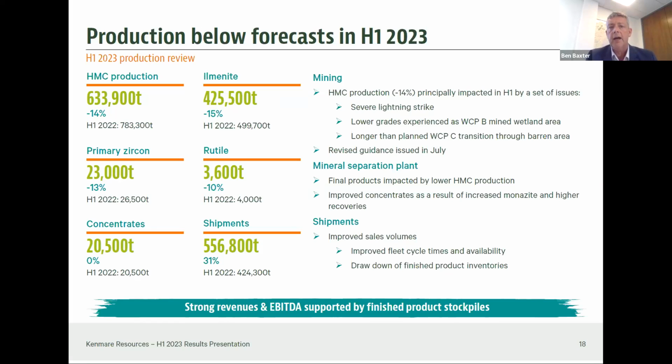We also had issues at WCPB. That's the mine that operates in the Pillyvilly area. We had some issues with a wetland in that there were a lot of buried roots, which caused us to lose recovery of mineral, and also a lot of cleaning time on the screens where we had blockages. So thankfully those areas are behind us now for the year, and we'll see. We are seeing better conditions this year, this second half.